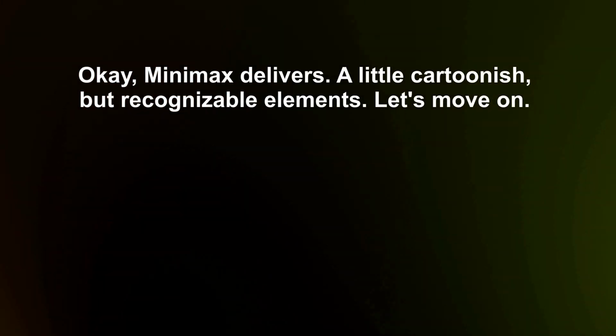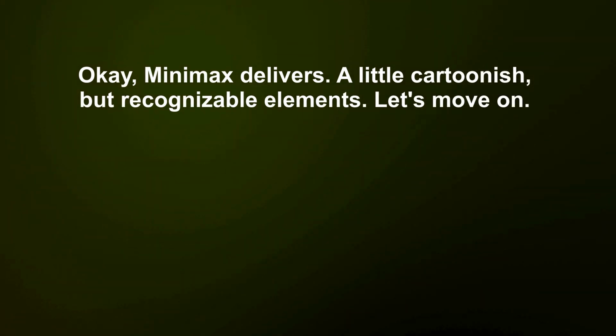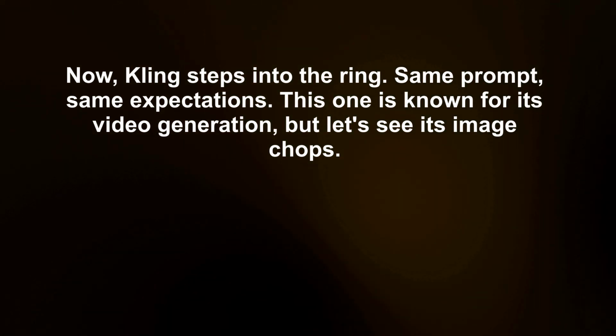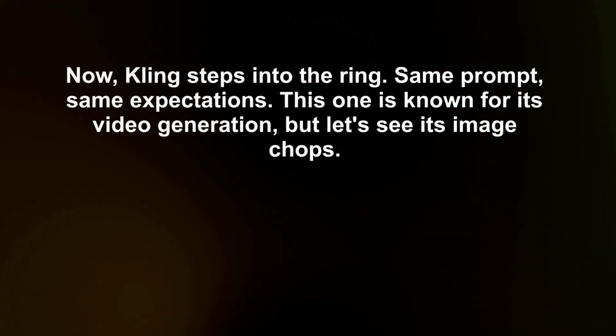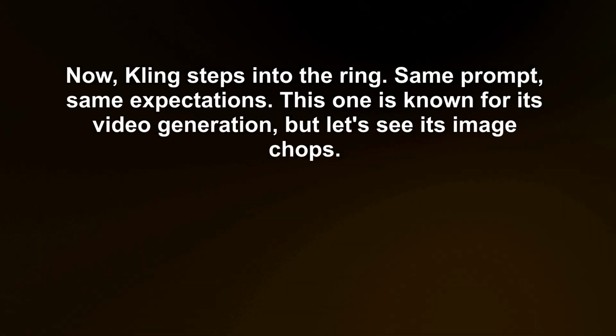Okay, Minimax delivers. A little cartoonish, but recognizable elements. Let's move on. Now, Kling steps into the ring. Same prompt, same expectations. This one is known for its video generation, but let's see its image chops.